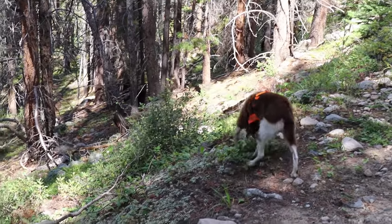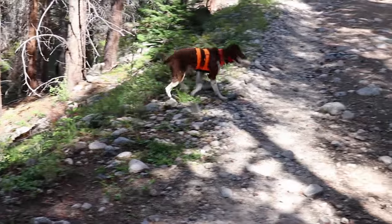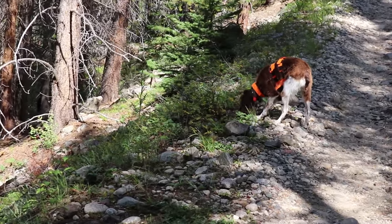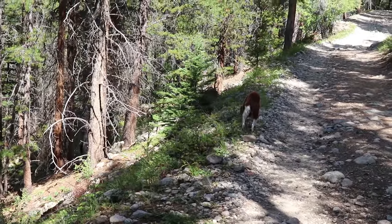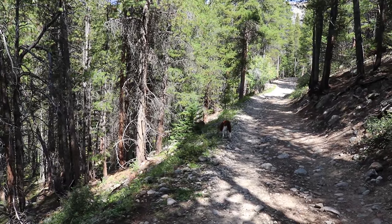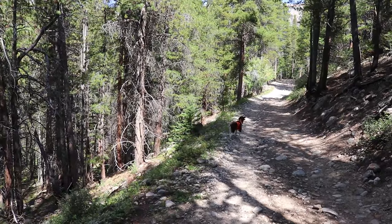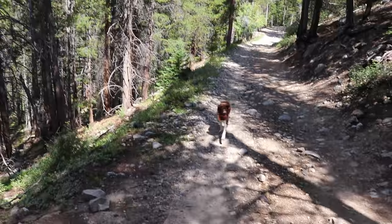Always on the lookout for birds. Season's only a month away, buddy. For those of you wondering why he's got the vest on right now, that's actually a chest protector. He likes to jump over things and has been impaled a couple of times with sticks, so rather than have that happen, he wears a little Kevlar vest to protect him.